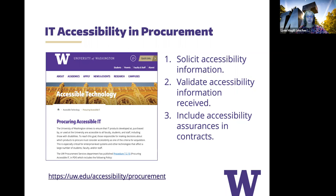While it's awesome to solicit and validate their accessibility, as we all kind of know, in a contract itself, the requirements that are actually in the contract are the best part. And that's what's going to actually put some teeth into it, because what the vendor has could possibly change tomorrow. And so if the accessibility assurances are not physically in the contract and something changes, then you have no recourse.